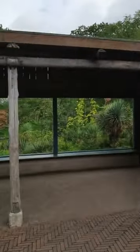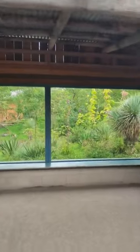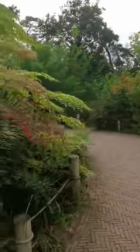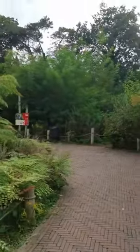Well, I think they're all on the opposite side. The lemurs are on the opposite side, guys. I have to walk around. We have to walk around to the other side of the lemur enclosure.